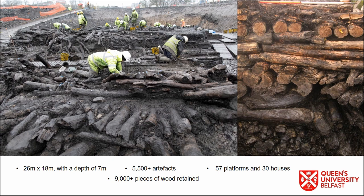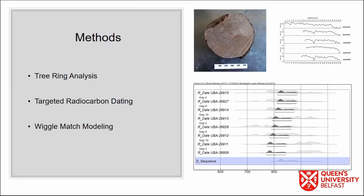Over 9,000 pieces of structural wood were retained for post-excavation analysis, and these were predominantly alder. So alder, unlike oak, doesn't have a massive chronology to cross-date against. It's a very difficult species to work with because it's quite short-lived, but it's also very sensitive to local environmental signals.